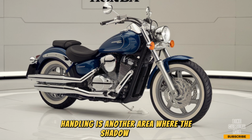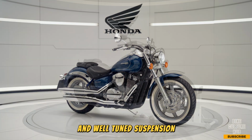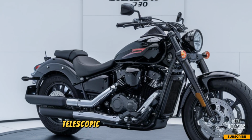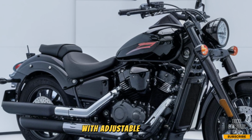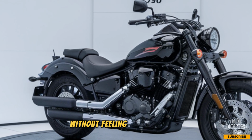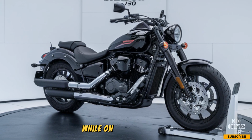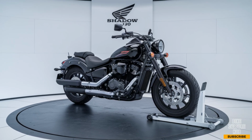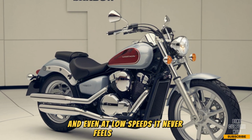Handling is another area where the Shadow shines. The bike feels incredibly balanced thanks to its low center of gravity and well-tuned suspension. The front suspension consists of a 41mm telescopic fork with 4.3 inches of travel, while the rear features twin shocks with adjustable preload. It's a setup that prioritizes comfort without feeling too soft. Over smooth pavement, the ride is plush and enjoyable, while on rougher roads, the suspension does a decent job of absorbing bumps. The bike's 553-pound weight is manageable, and even at low speeds, it never feels cumbersome.